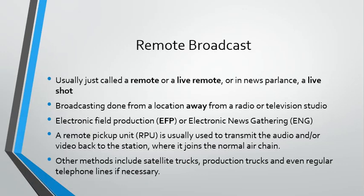So, remote broadcast, usually just called remote or live remote, or in news parlance, a live shot. It's broadcasting that's done from a location away from the radio or television studio. It's called EFP for electronic field production or ENG for electronic news gathering. So we have a remote pickup unit, RPU, used to transmit the audio or video back to the station where it joins the normal air chain. Other methods include satellite trucks, production trucks, and even regular telephone lines if necessary.